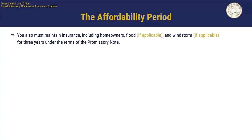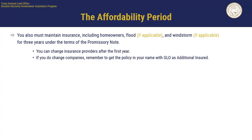You also must maintain insurance, including homeowners, flood if applicable, and windstorm if applicable, for 3 years under the terms of the note. The amount of coverage must minimally cover the cost for replacement of the home, but not personal contents such as furniture. If HAP paid for the first year of your insurance policies, the remaining 2 years are your responsibility. Remember, you can change insurance providers after the first year. If you do change companies, remember to get the policy in your name with GLO as additional insurance. Do this by contacting your insurance carrier.